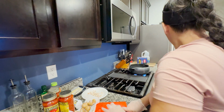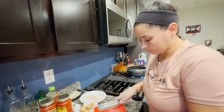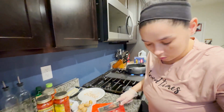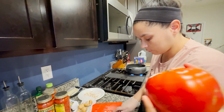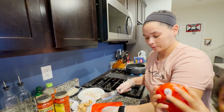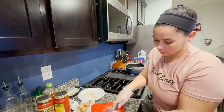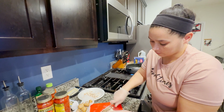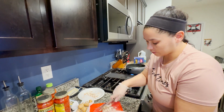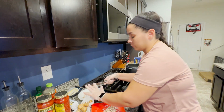What tomato? Girl, you gotta rinse it off. No. No! Look what I eat. Pull over on this side. Look what I eat. My little vegetarian. Well, not really vegetarian. She just likes vegetables and fruit.